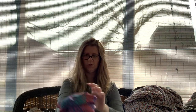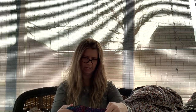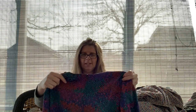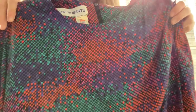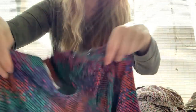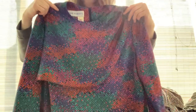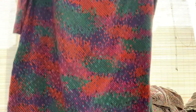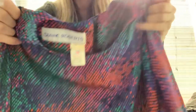And then we have this crazy print, Diane Roberts. It's got a union label on it. I mean, I'm kind of feeling this. Size 18H. What is 18H? Okay, so check it out. First of all, check that print out. It's got like this flap right here. So yeah, we'll give that a shot. That's kind of cool.